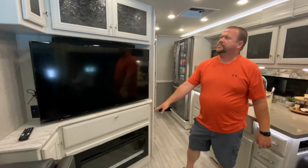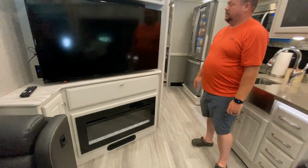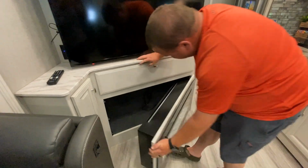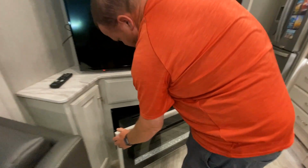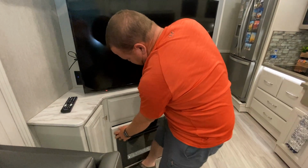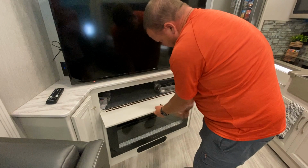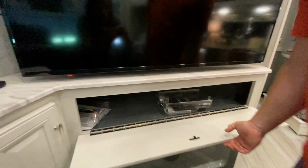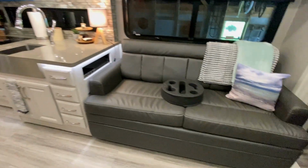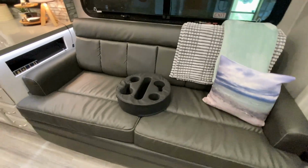There's actually storage behind the fireplace. Yeah, open that up. There's a little bit back there, not much. Oh, and then go ahead and open that compartment under the TV. That's where we keep all of our remotes. Yeah, that's a nice deep compartment down there. Just all remotes in a bin. We just keep some bins down there. And also, I throw this in here. This is a piece we bought for the kids.